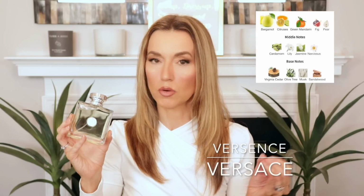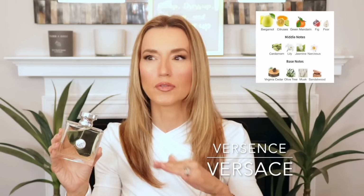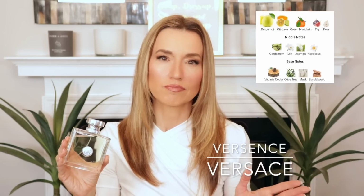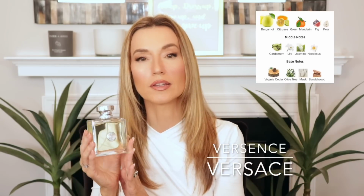So they're still available, and this is a citrusy floral fragrance with cedar and vetiver in the base. It does weigh fairly heavily on the woody notes in the dry down, so if you do not like woody notes, and you tend to find woody notes, particularly cedar or sandalwood, smell like hamster shavings, then you probably don't want to get this perfume.